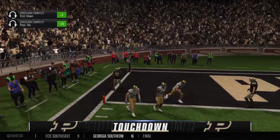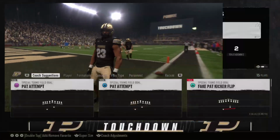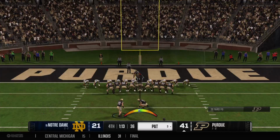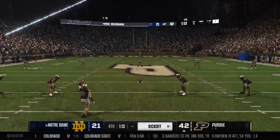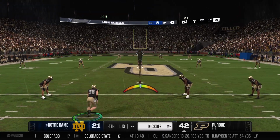Touchdown, Purdue! And they add 6 more to the board with that trip to the house. That lead's a little more comfortable now as they close in on a victory here in week 3. That score looks as if this one might have put it a little too far out of reach. This game's pretty much over. That was just the icing on the cake.